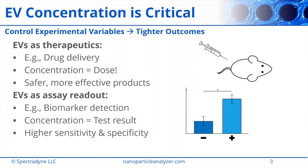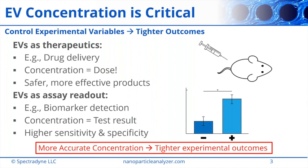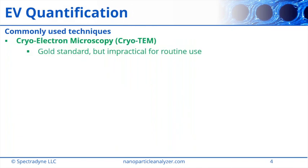The second application of EVs where concentration is important is when we're using them as an assay readout. As an example, a biomarker detection assay. In this case, the concentration is the test result. And so the better we can control these experimental variables and the concentration measurement, then this will lead to better sensitivity, better specificity, and ultimately a better assay. So essentially, the more accurate EV concentration measurements we can make, the tighter the experimental outcomes and the better science we can do. So how are people usually measuring their EVs right now?